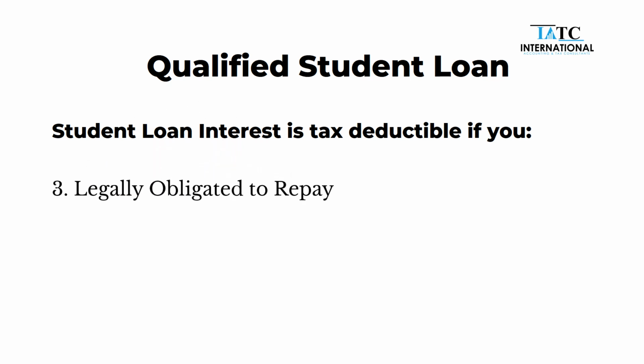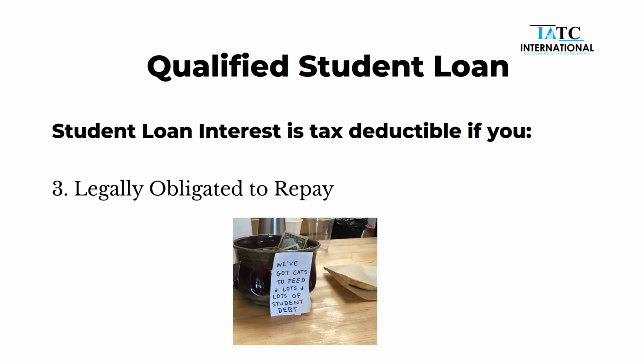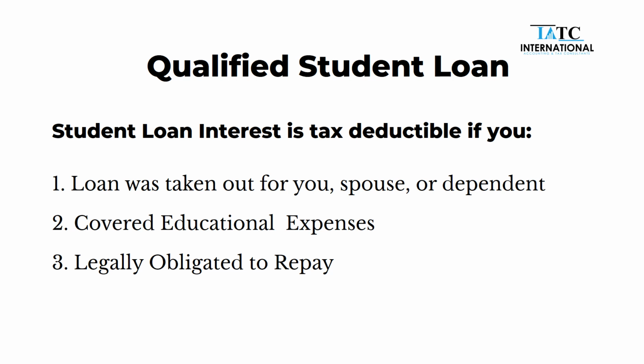Third, you must be legally obligated to pay the interest on the student loan. So if you just pay your child's or your relative's student loan interest, but you aren't actually obligated to pay it, you cannot deduct that interest on your tax return. If you can check off those boxes, congratulations, you actually have a qualified student loan that's deductible.